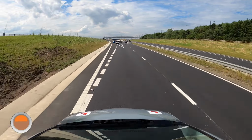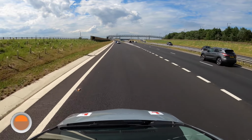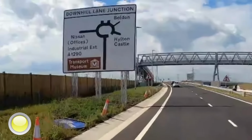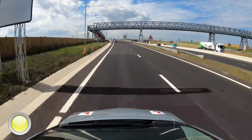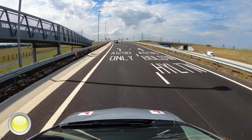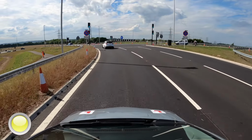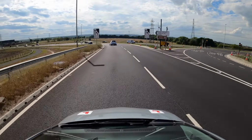Maintain your speed until you've left the A19. I'm going to continue indicating left to tell the traffic behind that we're not moving into the right hand lane and that we're going to leave at the first exit at the roundabout in front of us towards Nissan, the A1290, ultimately towards Washington. The lights have stayed on green, so make progress down the A1290.